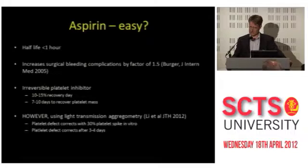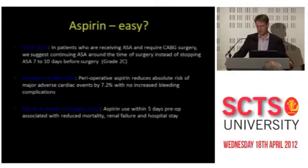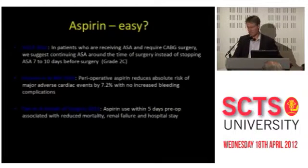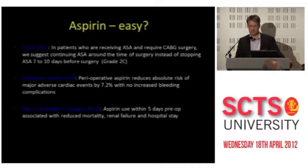So aspirin, you don't need to stop it for 7 days. In fact, do you need to stop it at all? So I've just gone for the most recent guidance, the ACCP guidance. It's considered authoritative. And they are now saying that in patients receiving aspirin who require coronary artery bypass surgery, we suggest continuing aspirin and not stopping it, as perhaps has been done in the past.